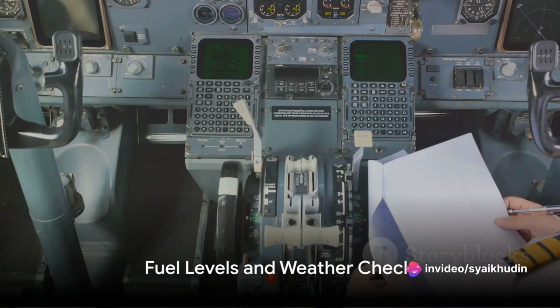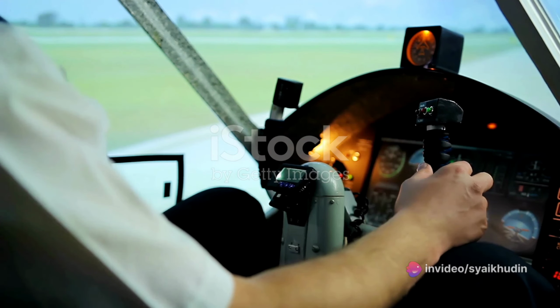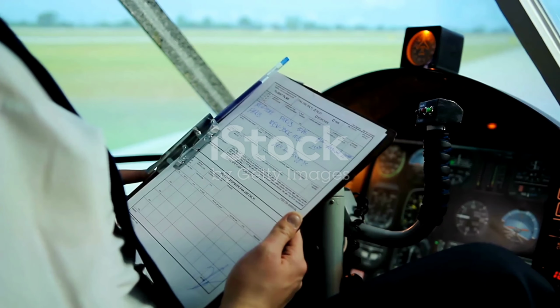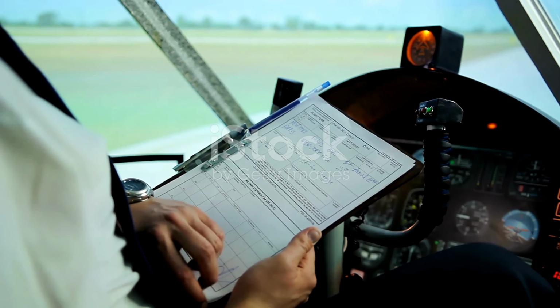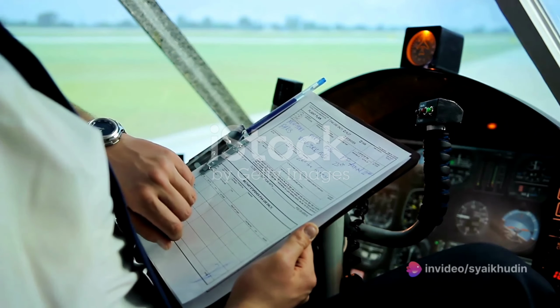The pilot then reviews the fuel levels. Maintaining proper fuel levels is not only critical for the flight's duration, but also for balancing the aircraft. The pilot ensures that the fuel tanks are filled according to the flight plan.